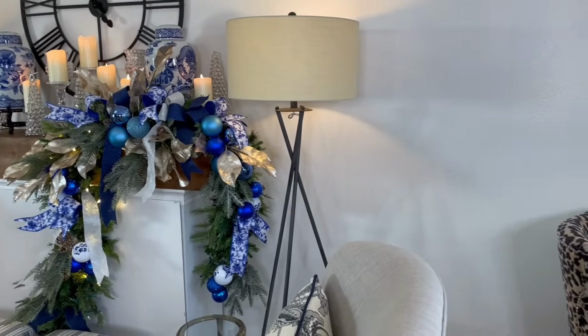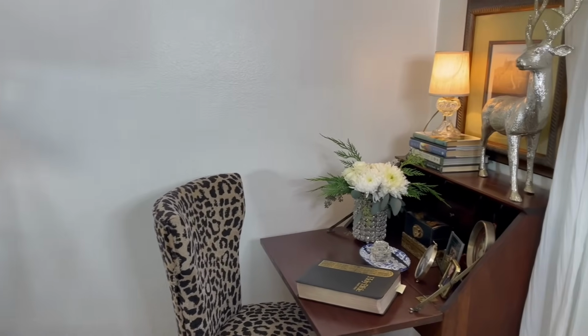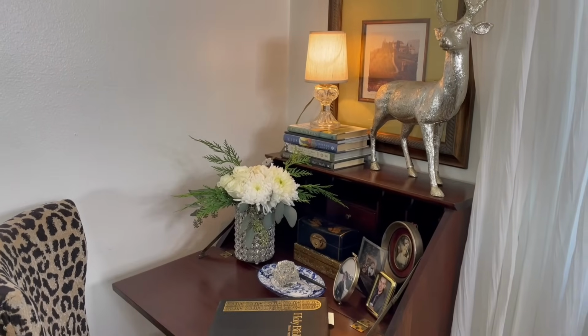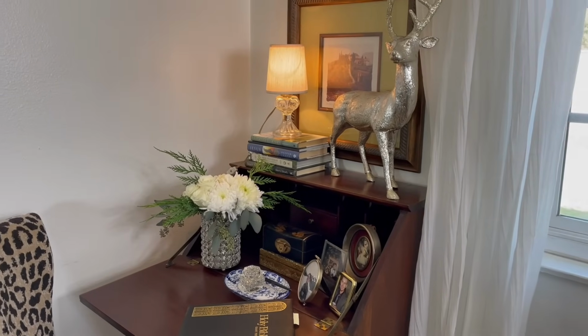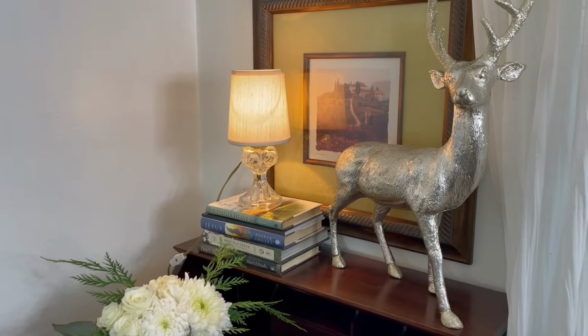So if we go over to this side over here in this corner of the room, I have a cute secretary desk that I just like to dress up as well. Right here is where I do my Bible study every morning. I read my Bible. It's right next to the window, as you can see. So I sit right here and I read the Word of God, and I just get inspired.